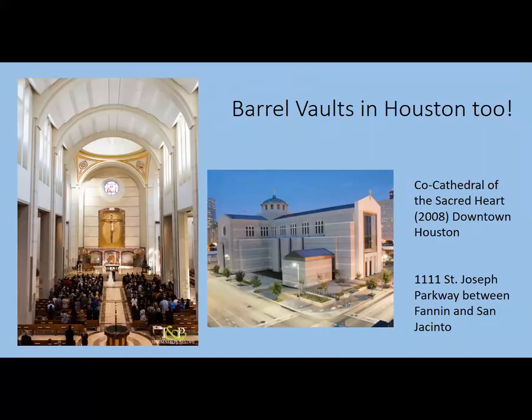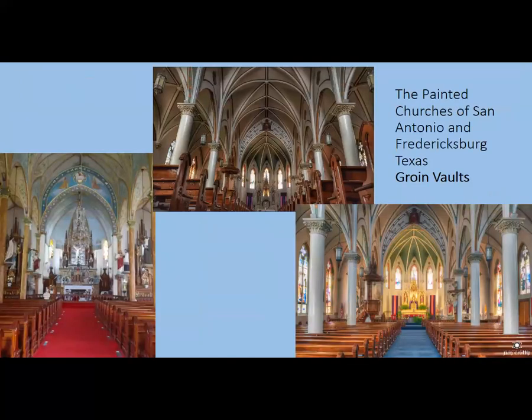So there are barrel vaults at the Co-Cathedral of the Sacred Heart that's on St. Joseph. There are groin vaults in Houston. If I search it online, I can't find it, but I know they are. Like one of the light rail stops is near groin vaults at, I can't remember what bank it is, but there are churches in San Antonio and Fredericksburg that have groin vaults.